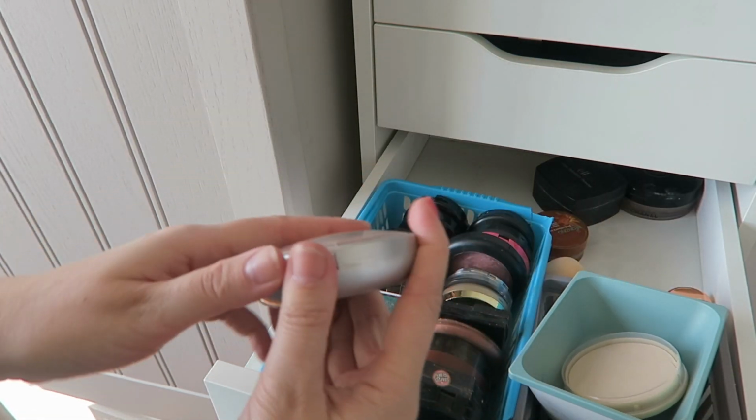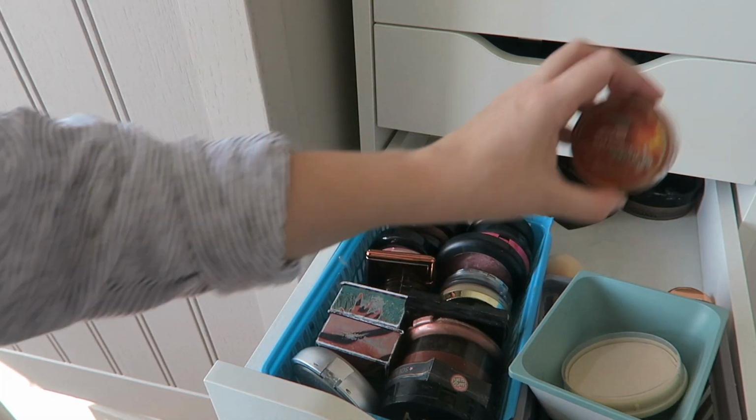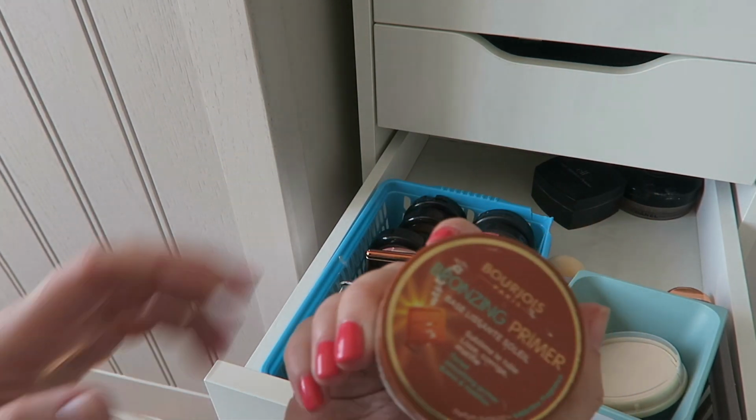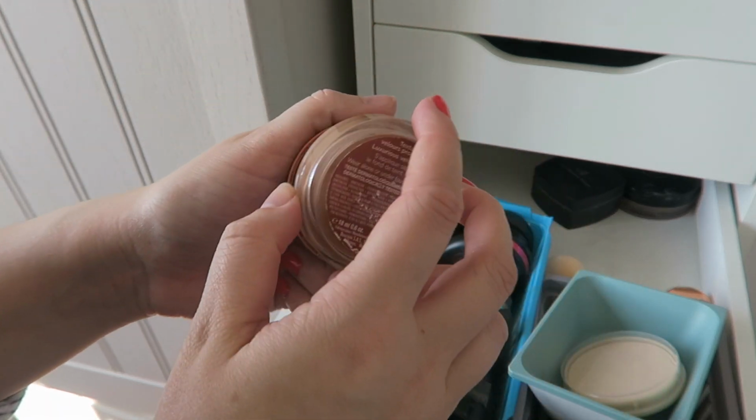Again, I'm going to keep this bronzer. This is by Physicians Formula. It's quite a nice light one, so I'll pop that in there. This is going to go because this is definitely off. This is a bronzing primer by Bourjois. Yeah, it just doesn't look great, does it?